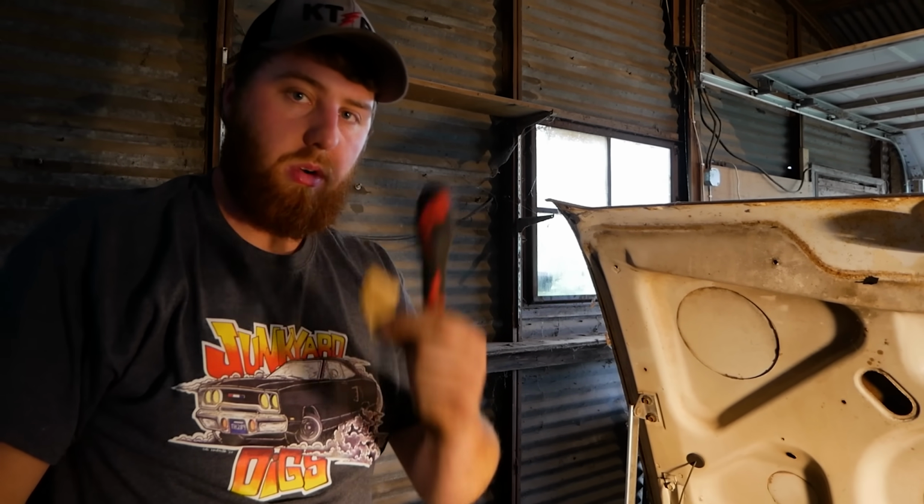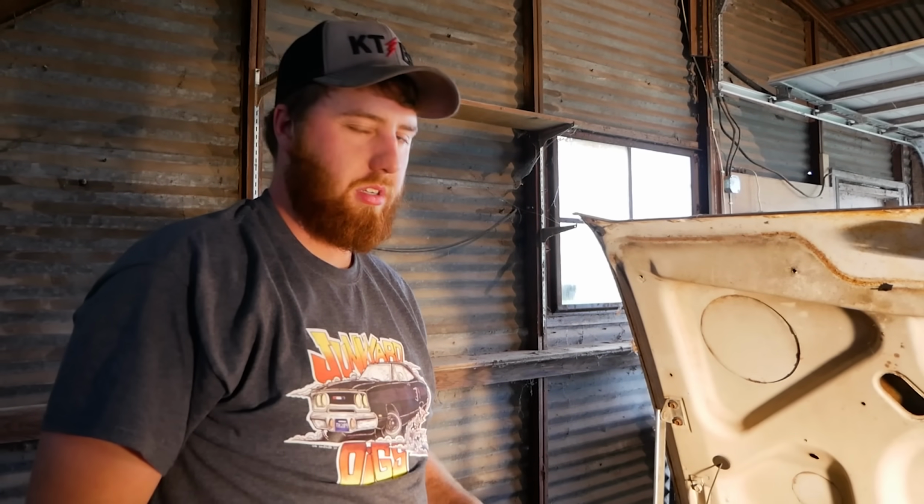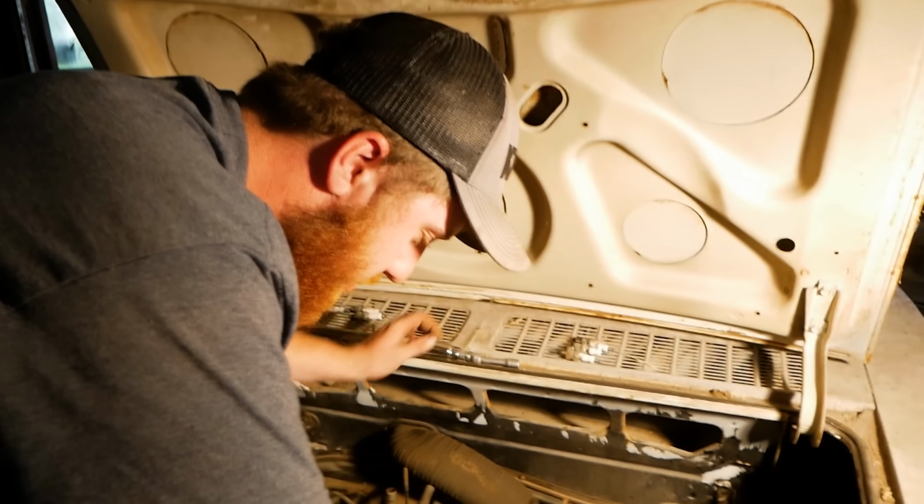There it went. So when your points get corroded, they will never make that connection to charge the coil in the first place. That's why you gotta clean those up. Ideally replace them. If you're out in the field like this, just sand them off, they'll be good to go for a little bit. So, we now have spark.